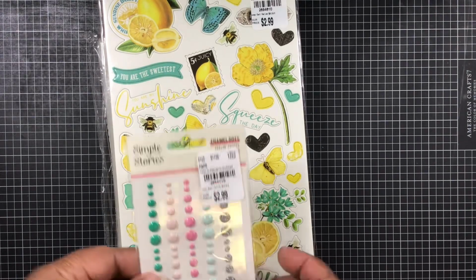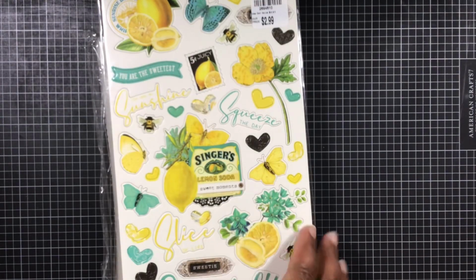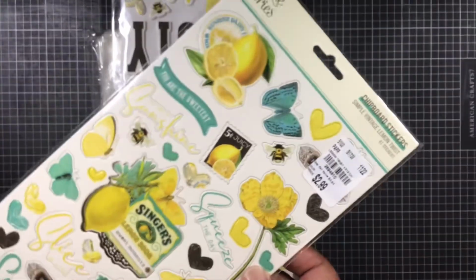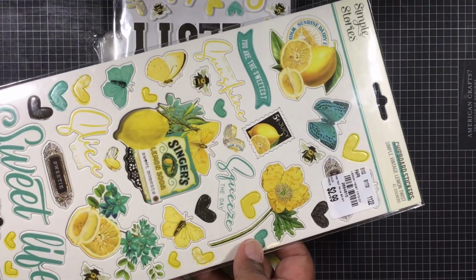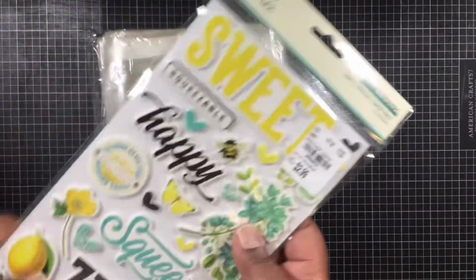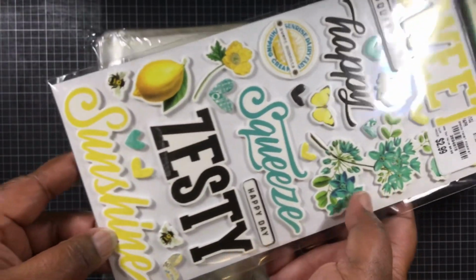Tuesday Morning, I was able to find some enamel dots, and I thought those were really pretty and picked those up. And then I also got this Simple Stories, the Simple Vintage Lemon Twist. I didn't find too much of that, but I got the ones that I like. So I got this as well as this here, and this is foam stickers, I think. Yeah, foam stickers. These are really cute.